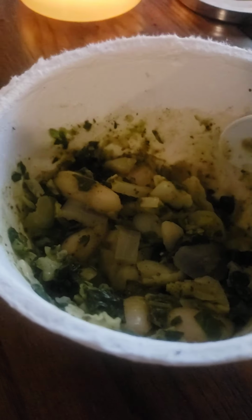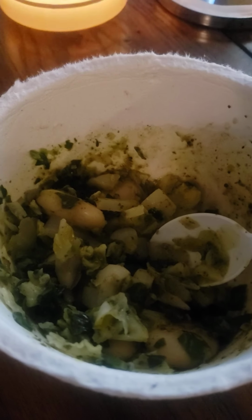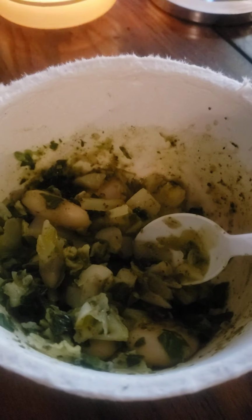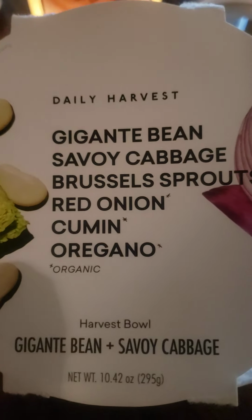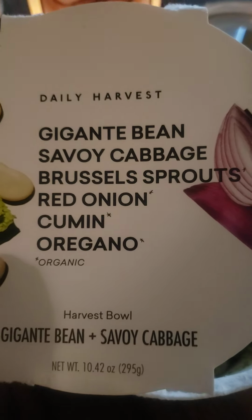Well, that Brussels sprout flavor is really strong. I personally don't care for Brussels sprouts because they do have that strong flavor, as most people don't. Thought I'd try something new. I personally would not buy this again. It's edible. I may have to add some hot sauce to it, maybe some Valentina sriracha or something.